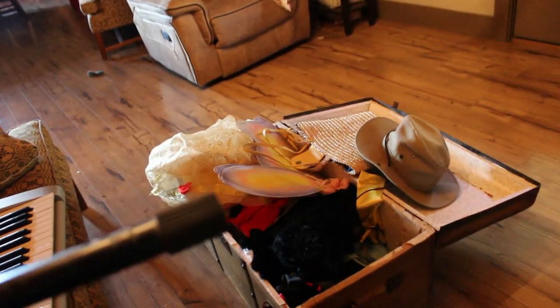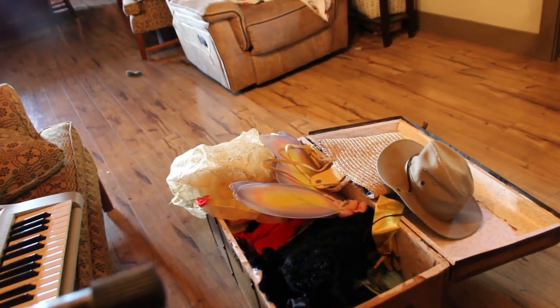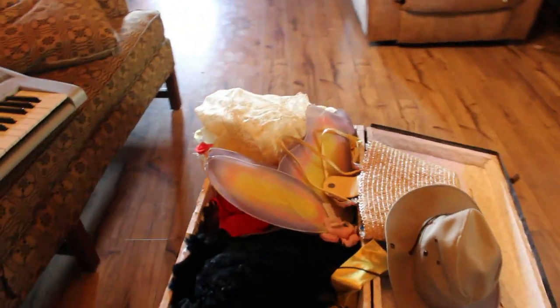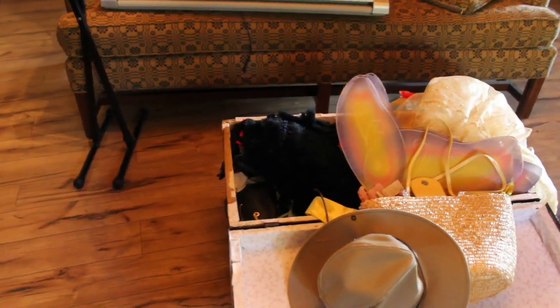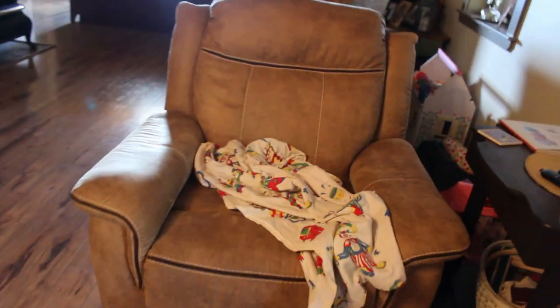We have what we call a tickle trunk. If you're familiar with Mr. Dress-Up, and yes, I'm probably showing my age, he always had a tickle trunk, and that was something that I always said that I would have. My mom had one for grandkids, and now we have one here. So that needs to be cleaned up and put away. We have quilts that are out.